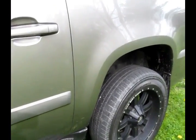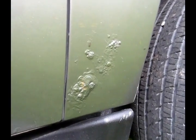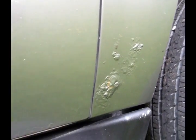The bad thing about my Avalanche is that it's got car cancer, rust. There's really nothing that can be done about it. It's all along the door here. But on the bright side, it makes it a little bit easier to use this vehicle off-road. I'm not going to be as worried about the body.